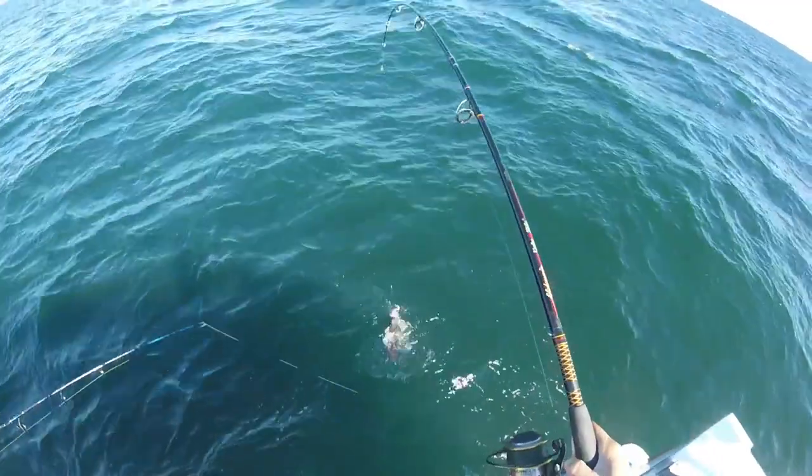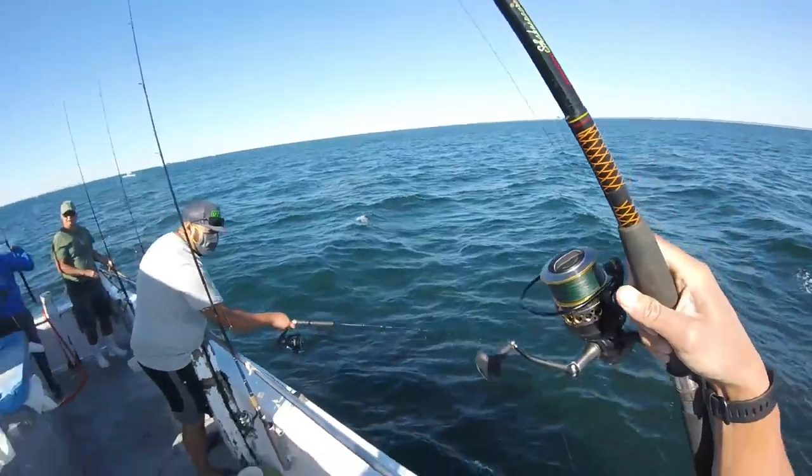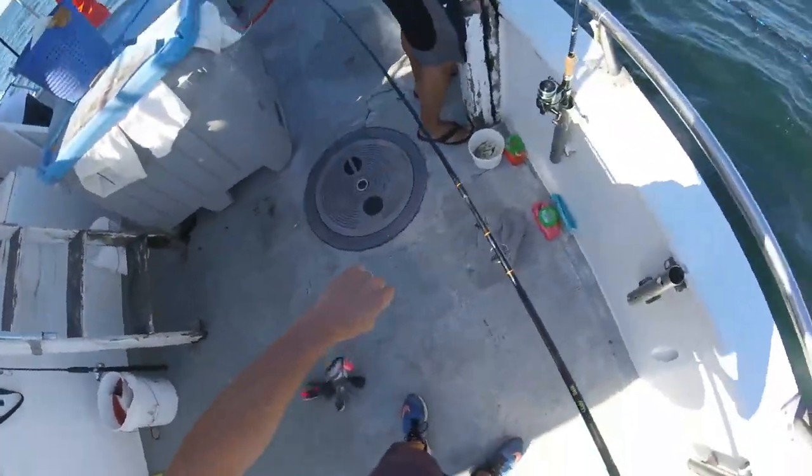Oh, this is my first good catch of the day. I thought it was a flounder, but it turned out to be a sea bass. You never want to swing flounder over the boat, so you always want to ask for the net.